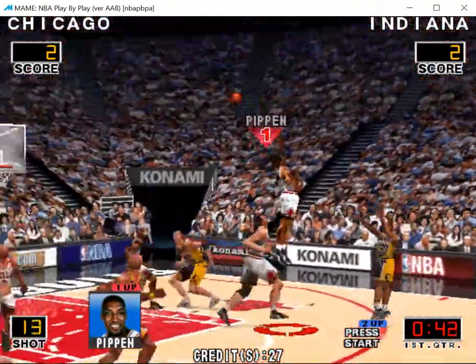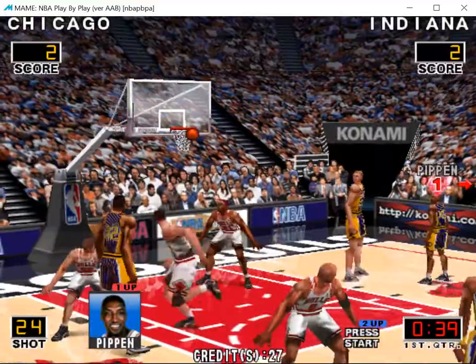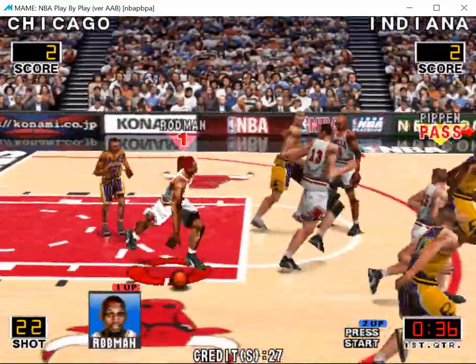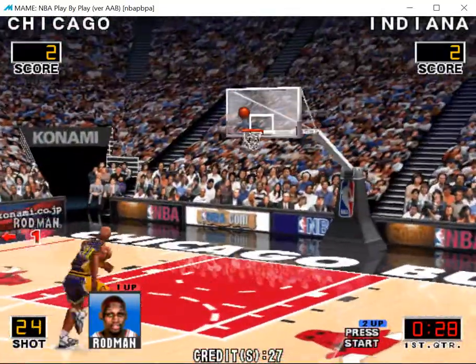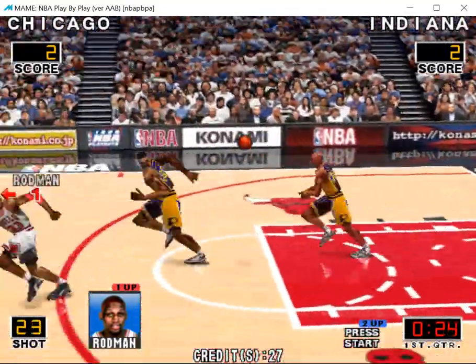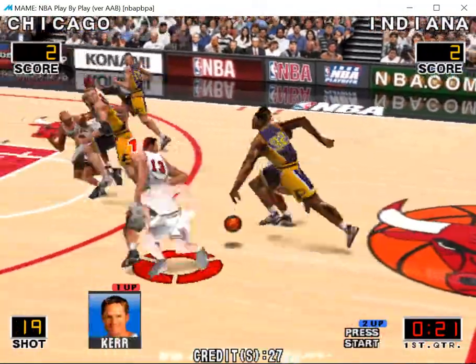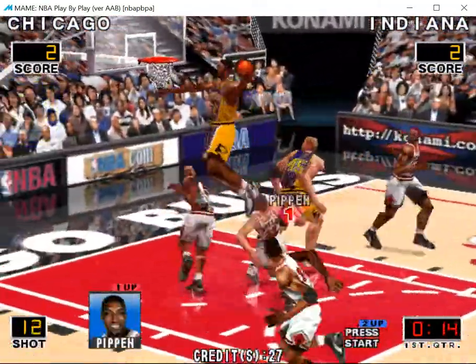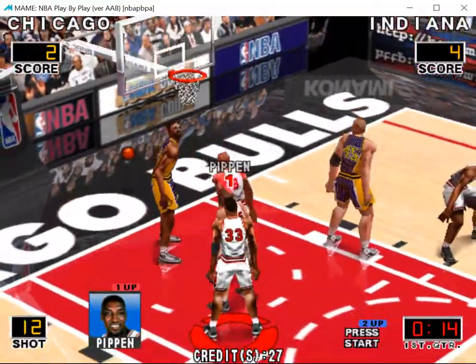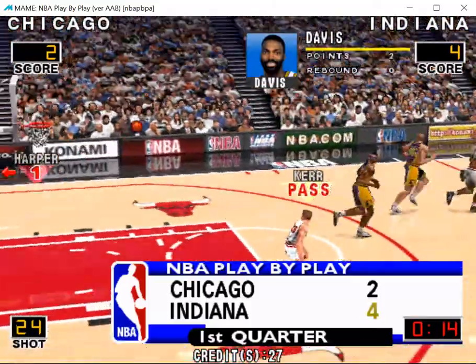Jackson. Here's Jackson. With the wide open three. Ball control by Chicago. That's too far. Miller picks up the loose ball. Ahead to David. Gives it back. David. In the lane. Boom. Indiana on top by two.